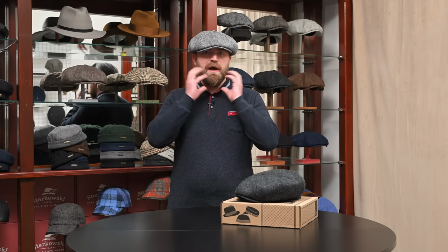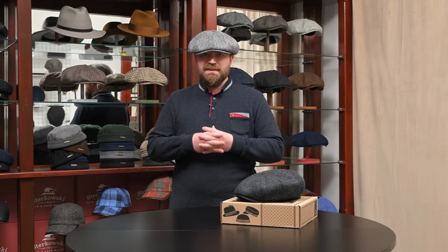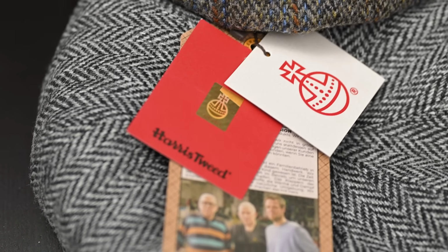The Peaky cap is best suited for people with wider faces. Its classic and timeless design makes it suitable for people of all ages. It's very versatile and will be a perfect addition to many types of wardrobes. We use only the finest materials to sew our caps, the highest quality woolen cloth and Harris Tweed. These materials ensure comfort on cold days as well as mild winters or transitional seasons.